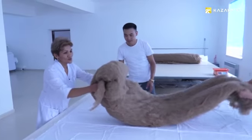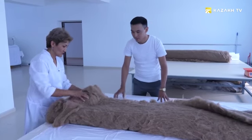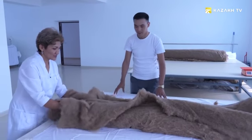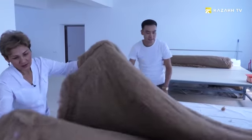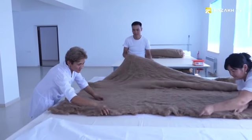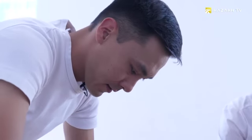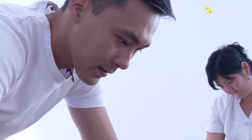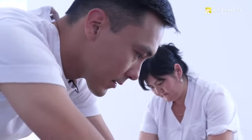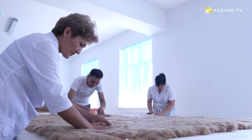Yes. On this table, the fabric for a blanket is cut out. And here we should evenly lay out the wool. Wool should be spread evenly. Where there is not enough, we will add. And where there are too many, we will take out. All by hand.